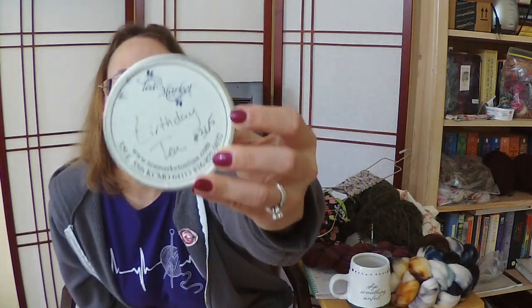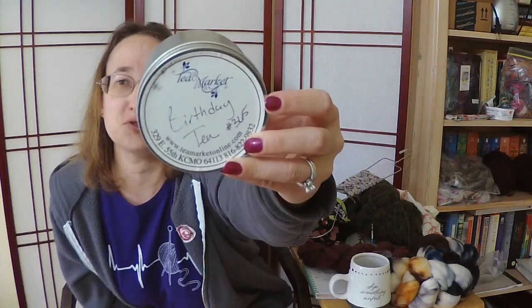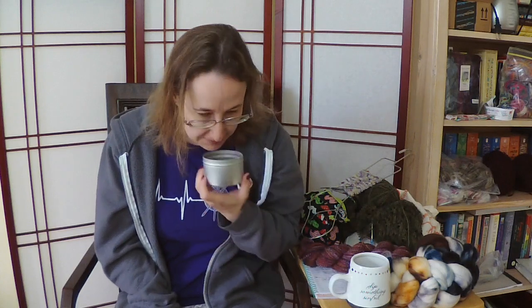Today's tea that I am drinking is called a birthday tea. It is from Tea Market, which is my local tea shop, and it is a mix of Harney & Sons teas, and it is a really pretty tea. Let's see if I can show you a little bit of this. It smells like apricot. It's definitely a black tea, and then there are all kinds of pretty flowers in there. There are blue cornflowers. There are probably calendula petals, and then there are some orange petals too, and it just smells sweet and apricot and summery, and it is a delicious blend.